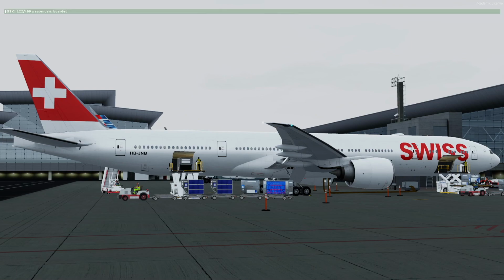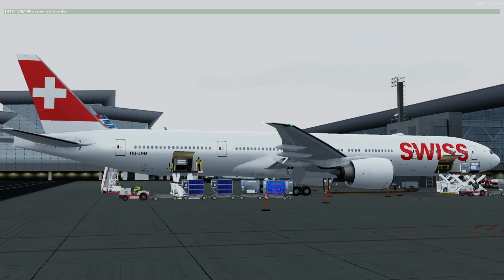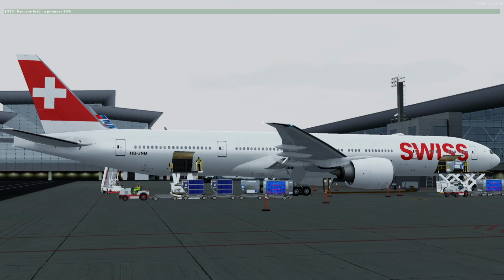Today, as you can see, we are flying the 777-300 extended range in the very cool and beautiful Swiss colors, and we are sitting here at Sao Paulo International Airport. And of course our route will take us back to Switzerland, to Zurich today, so we are on a serious long haul today. Flight time will be a bit more than 10.5 hours, so I am very excited to take this beautiful plane on this long haul flight.